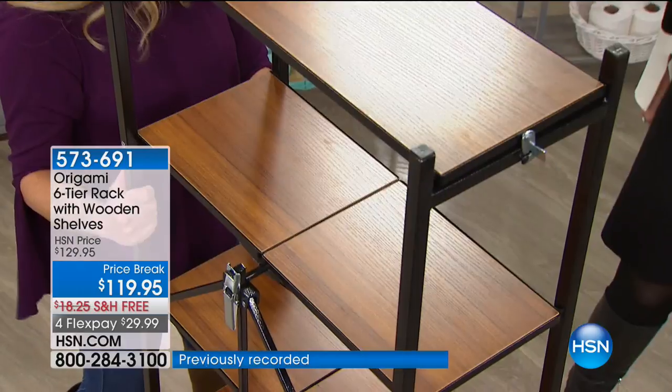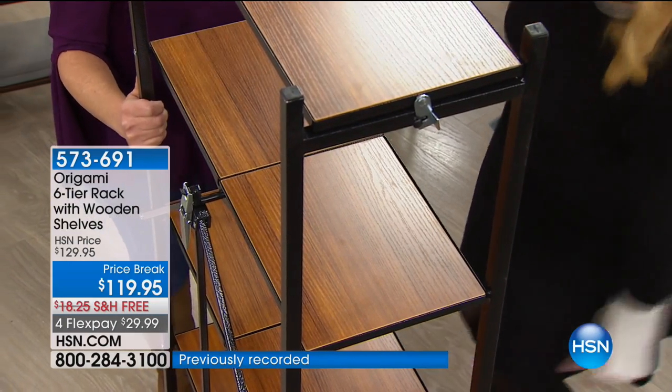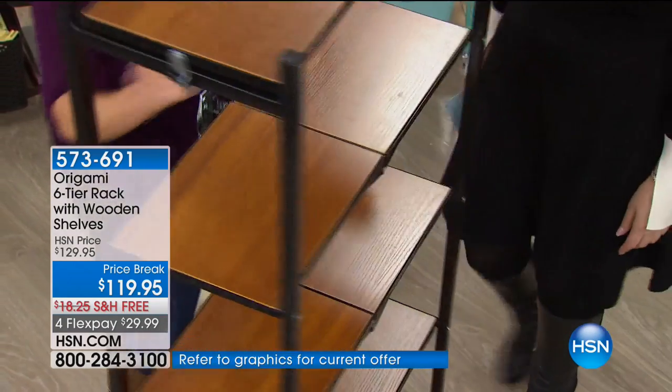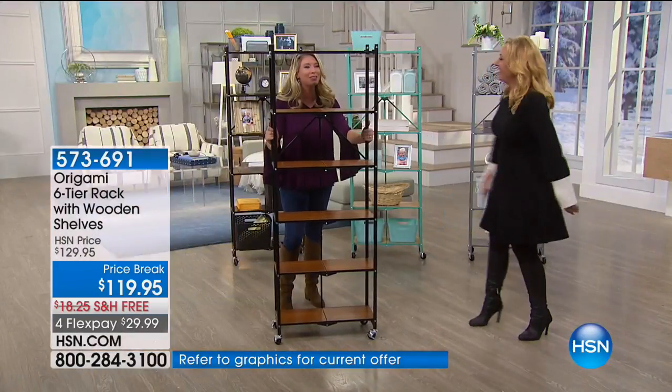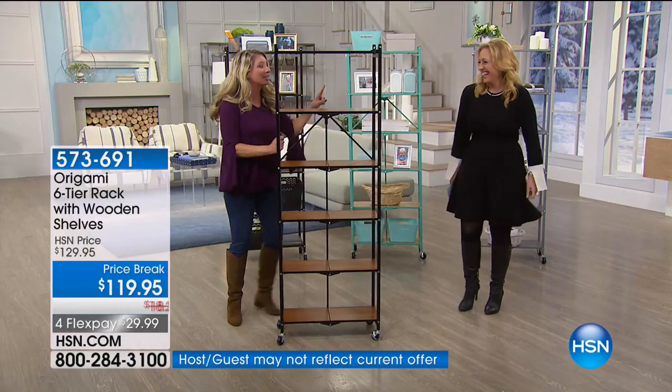So is that 1,200 per head to toe? Engineering degree. 2, 4, 6, 8, 10, 12. 120. Okay, I can't do math. I never said I could. 120 pounds. There you go. Teamwork, you know? Together, we can do it.